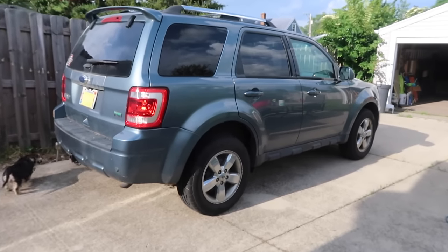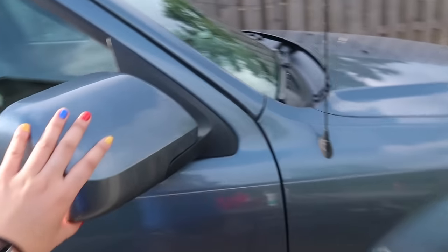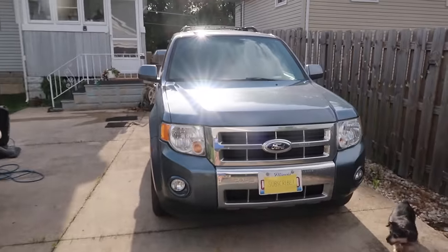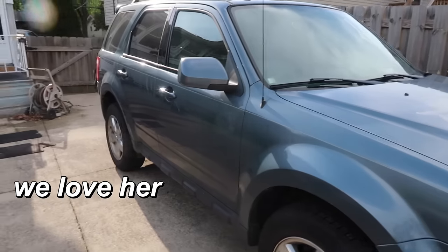It is a Ford Escape. It is a 2014, I think. It's like a mom car, definitely an SUV in blue, and very typical. I don't know. I feel like this is a very humble car. She's been through a lot. We love her. We stan.